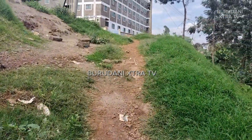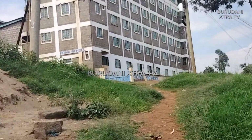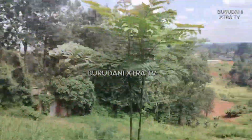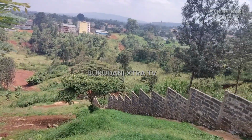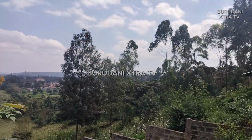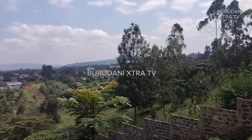So basically, that is Roma School. I don't know if you can be able to read that. This is Nairobi County. This is where the rebirth of Burudani Extra TV happened. And it is what it is.